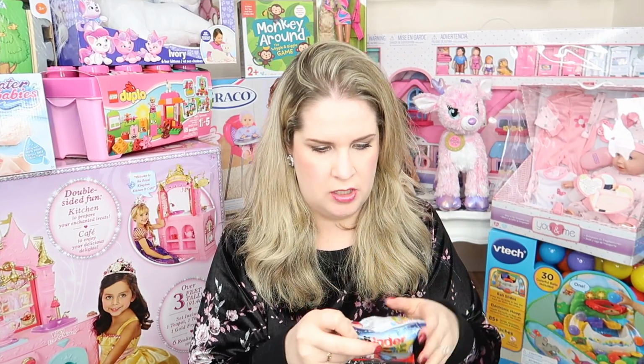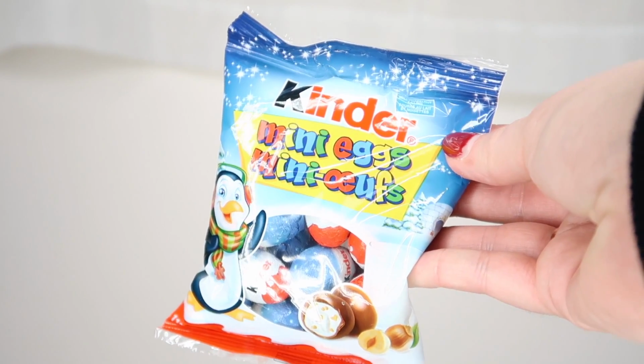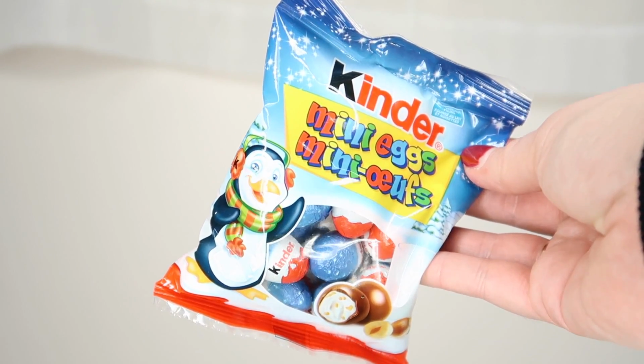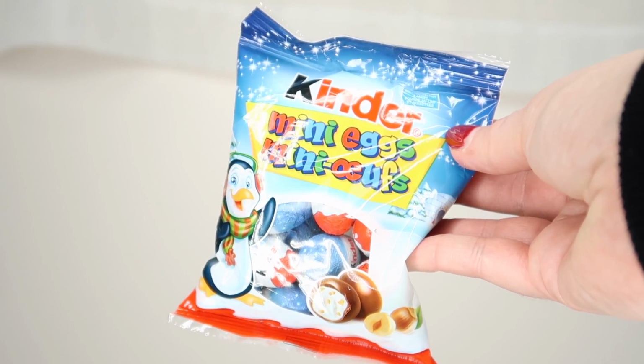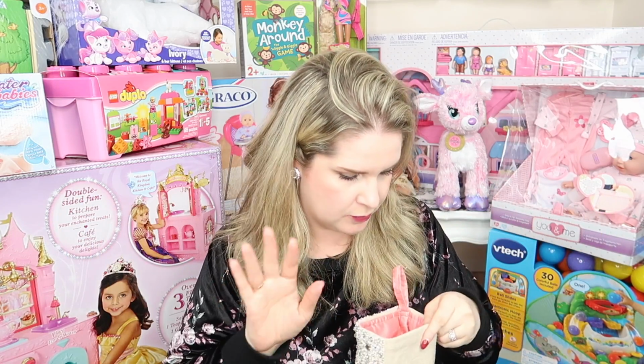I did get her some chocolates. I got her some Kinder mini eggs. I will definitely be cutting these up for her when I give them to her though, because they're the perfect shape for a choking hazard. But I found it hard to find toddler chocolate or toddler treats to put in her stocking. So this was just the perfect size to fit in her stocking. But if you guys have any suggestions, definitely leave them in the comments for other people who are looking, because I'm done shopping, so I don't need any more suggestions.